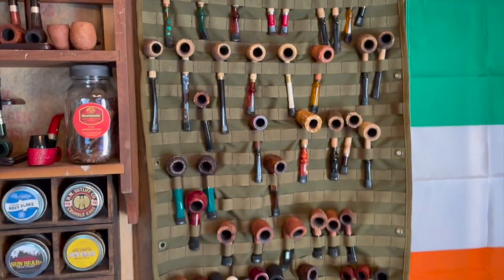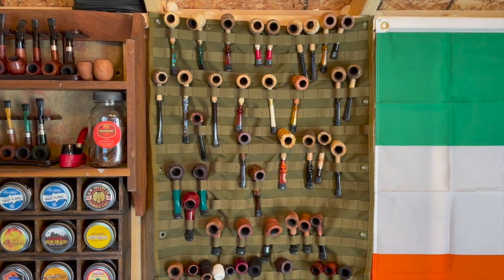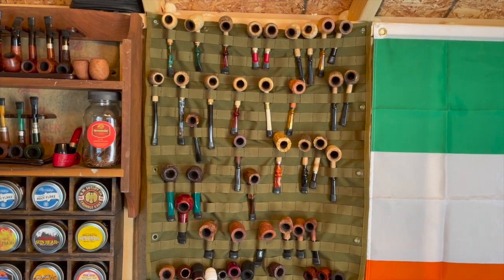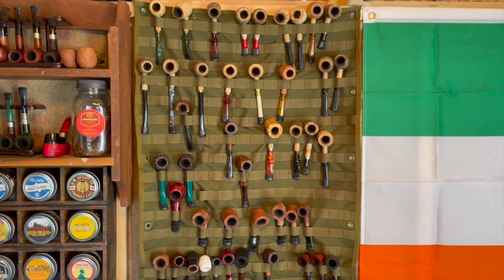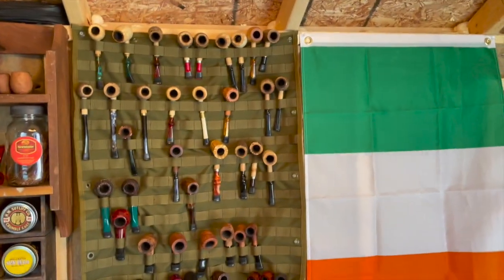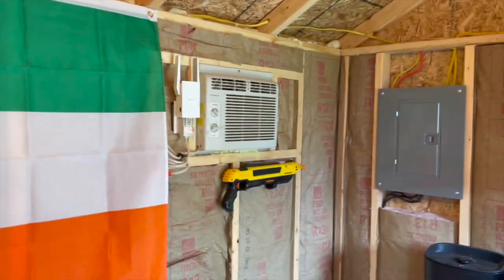This is my cob display, I suppose, and it works. It's very functional. May not be the prettiest thing, but with all the cobs and stuff that I have, it works. Irish flag, of course.